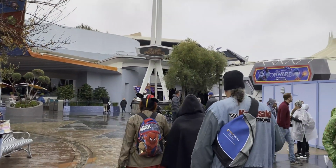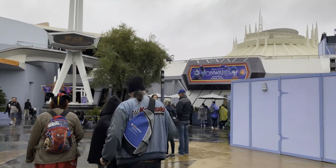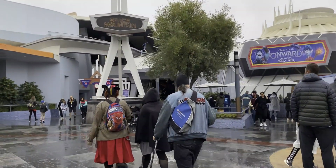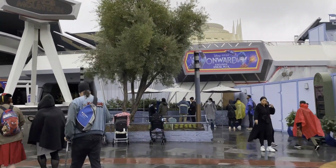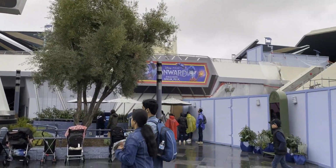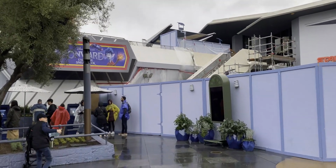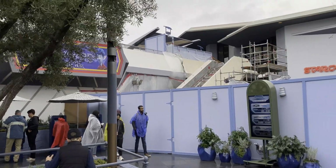So over here by Space Mountain, there's an Onward sneak peek. The new Pixar film with Tom Holland, Chris Pratt, Julia Louis-Dreyfus. That comes out in March. And they're doing a sneak peek, which is cool. Over here we can also see, with the scrim down, the new staircase, which is going to be an emergency staircase from the second level of the Space Mountain queue.